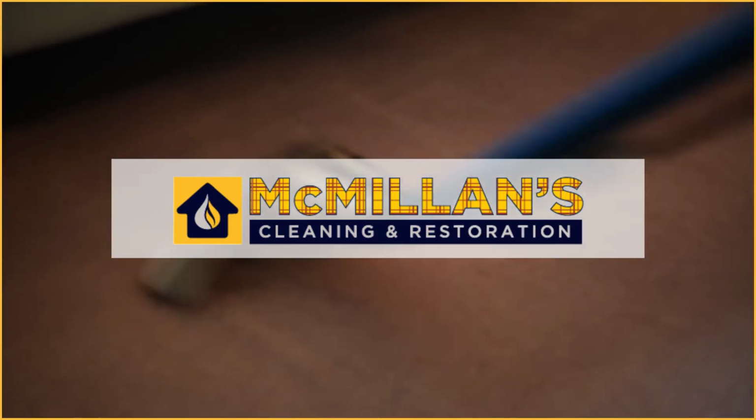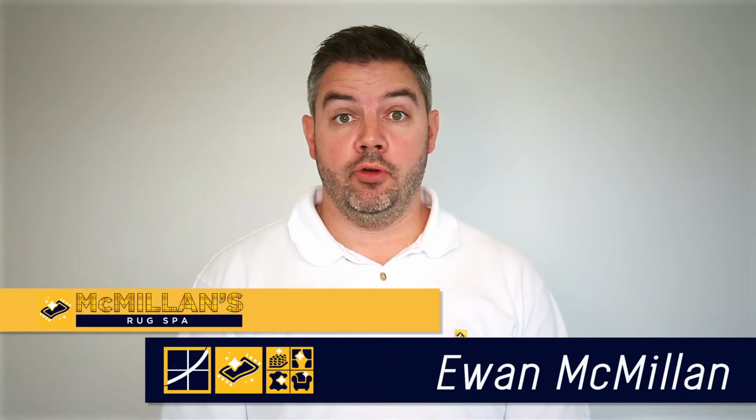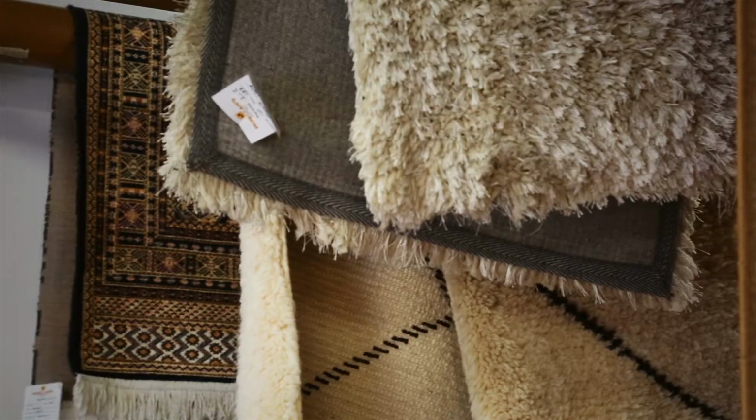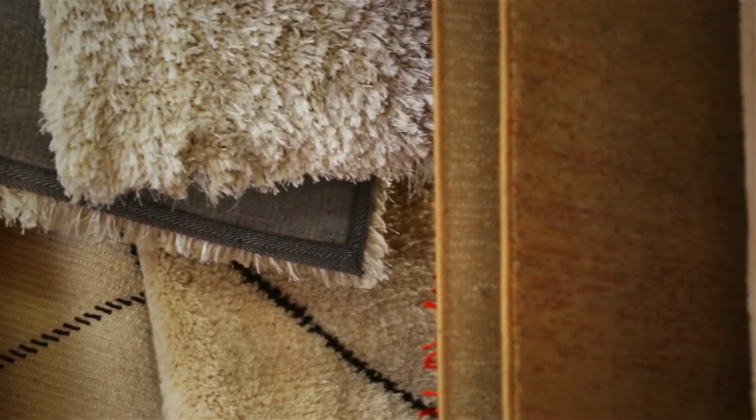I love seeing a customer's face when we roll out a newly cleaned and restored rug. You won't believe how beautiful your rug could look once it's been to McMillans Rug Spa. Not only have we cleaned your rug, we've created a safer, cleaner environment for you and your family.